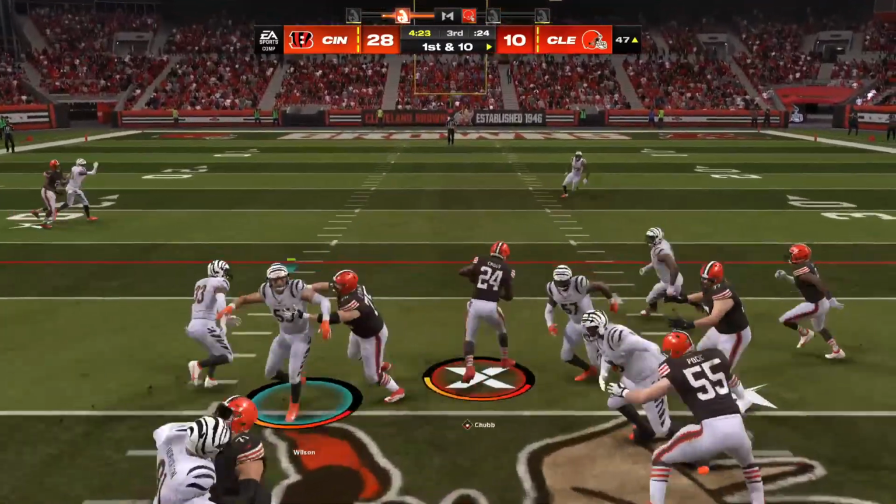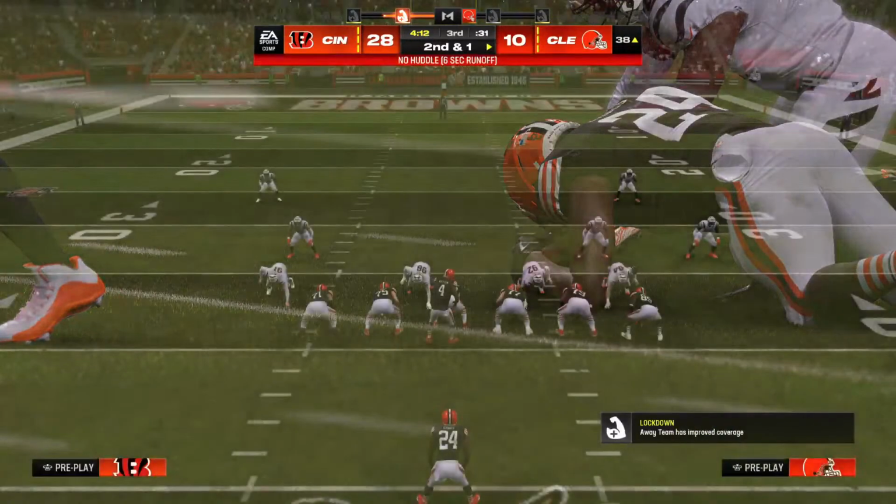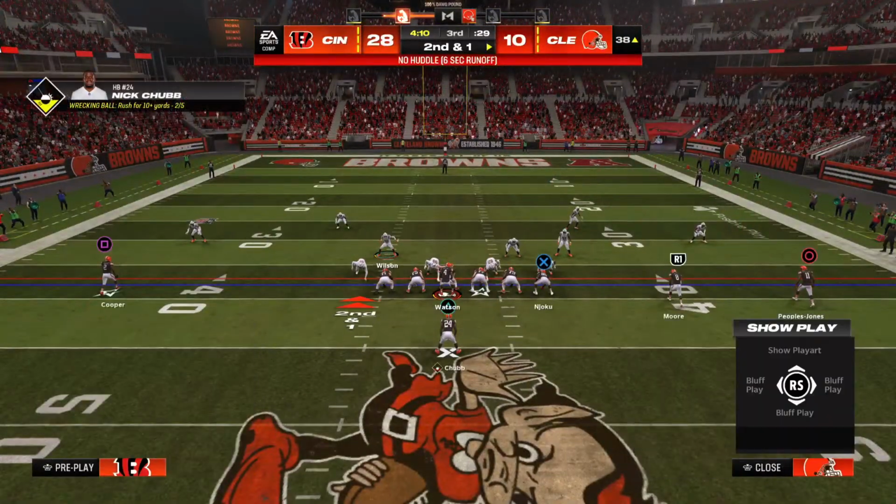On 1st down, they'll run with Chubb. And he's going to get a solid gain of 9 before being brought down. 2nd and right at a yard.